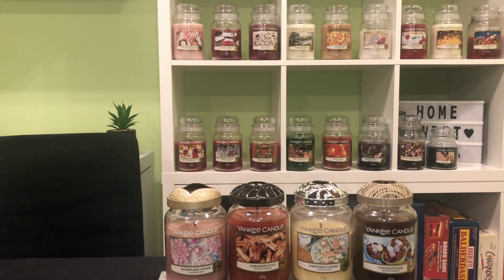So the throw, I would definitely give this one a 7 out of 10. Good on the throw, this one. And it just brings the atmosphere of Christmas, I have to say. I would definitely buy it again and keep this one in my collection.